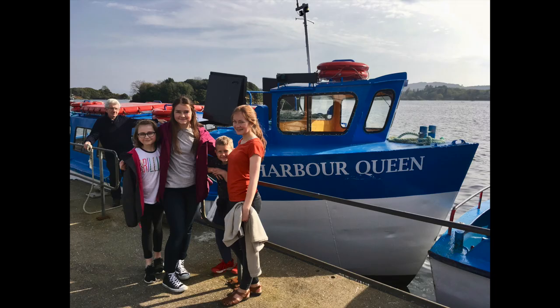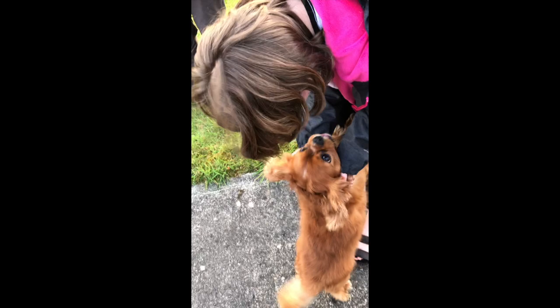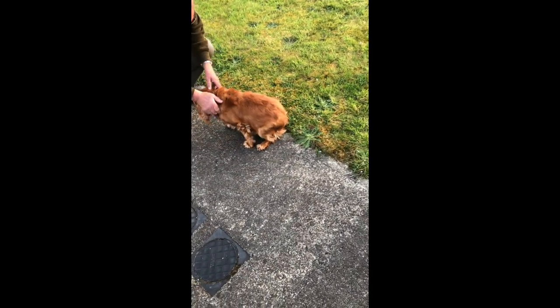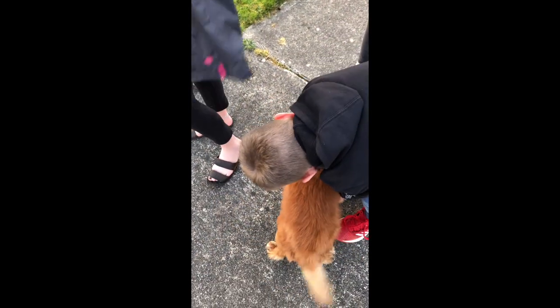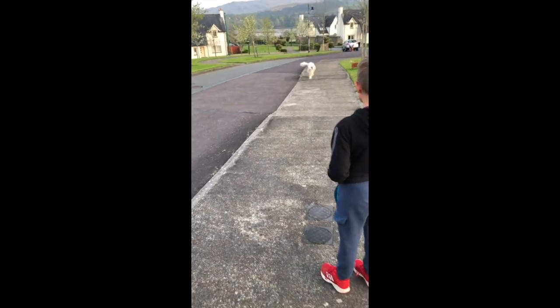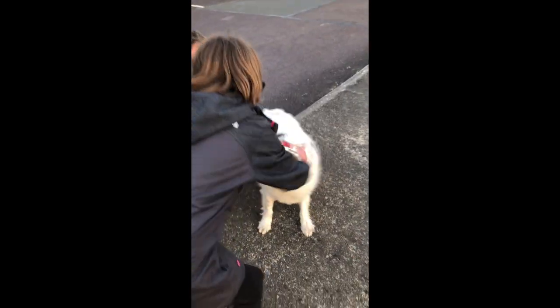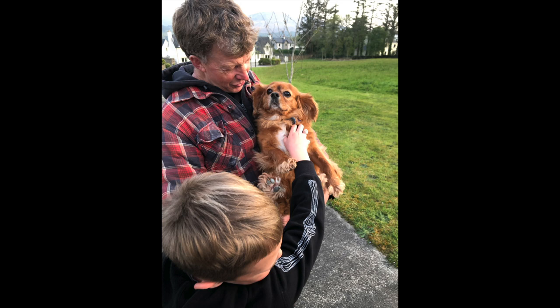After disembarking from our visit to Garnish Island, we drove back to our rental home. Upon returning to Kenmare, we came across an Irish gentleman who was out walking his dogs. Soon we were joined by the Irishman's friend from England who had a third dog, Toby, the white dog. This canine encounter turned out to be one of the highlights of our time in Kenmare.